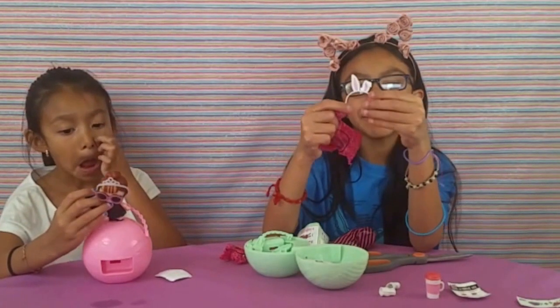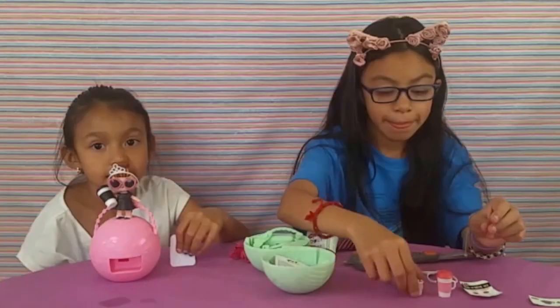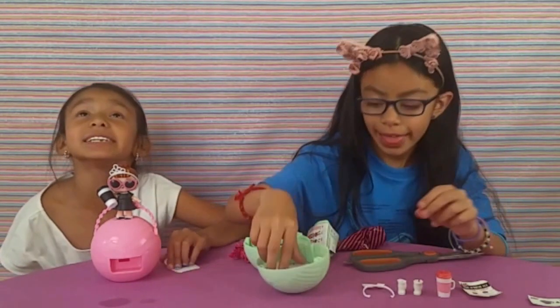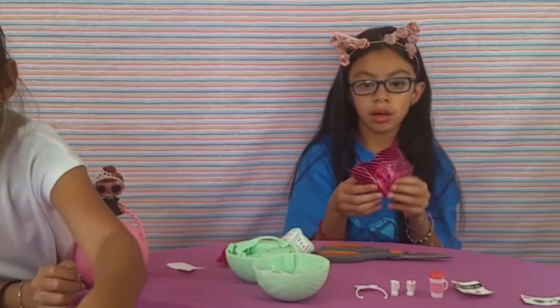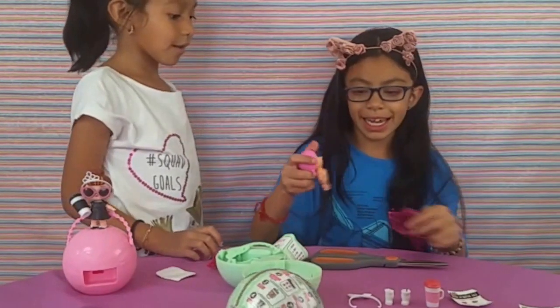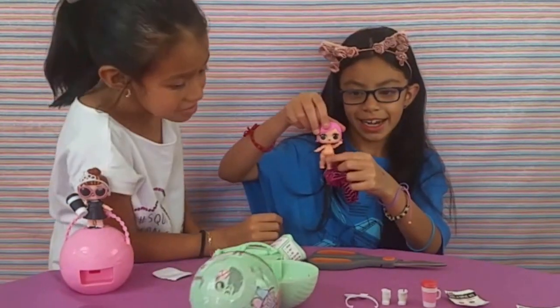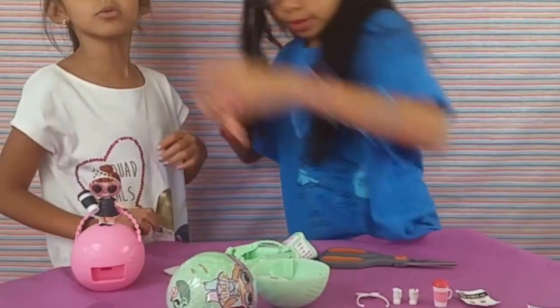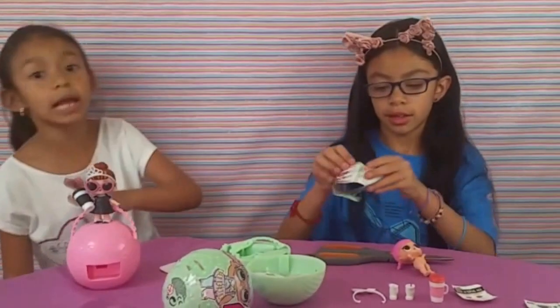What you got, Luna? The bunny ears. It's her favorite. She likes bunnies all the time. She wished to have it. All right, so the baby's coming up. Let's see. Oh, no, it's not her. She has pink hair. Oh, that is so cute. Oh, this is definitely helpful. I want the one that has two babies and one that's big like that.